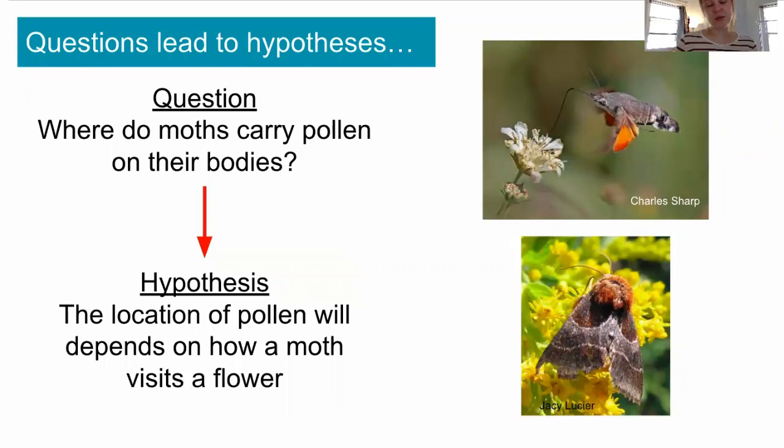Usually once you come up with questions, you have to come up with hypotheses. A hypothesis is a prediction about the future. Hypotheses are important because usually after you're done answering your question, you have to determine if your hypothesis was correct or if something different happened. My question is, where do moths carry pollen on their bodies? And my hypothesis, or my prediction, is that the location of pollen will depend on how a moth visits a flower.